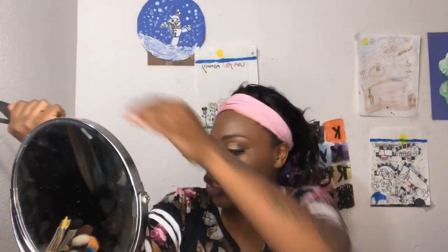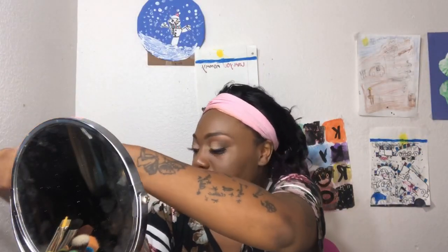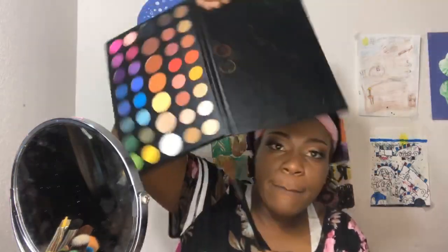Morphe James Charles palette. And I don't know what color it is, but we're going to be using this one right here. I have to put my highlight here. The lady at Mac, is that Mac? I think so. Lady at Mac told me that since my cheekbones are so high, my highlight literally has to go right up under my eye.